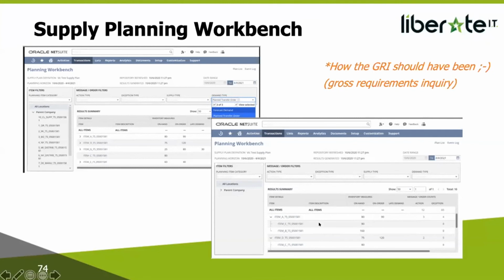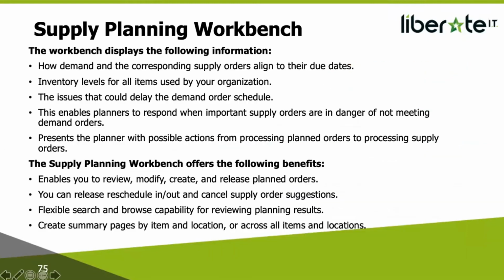Just an example, I've taken a few screen dumps here. You'll notice I've got an item on the left, could be an assembly. We can drill down to the component level and see what the status of those items are as well. A bit of a blah blah about what the supply planning workbench shows. But basically all of these details that it was hard to get to before, we can now get. I believe you'll all get a copy of this. You can read it later, or you can have a look at NetSuite Help, which has a lot of good information on this as well. But this is sort of just a high level detail of what it lets us do.